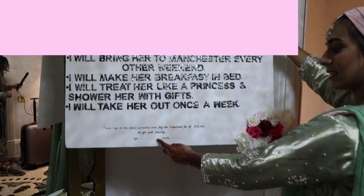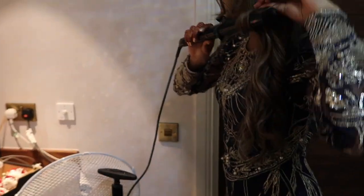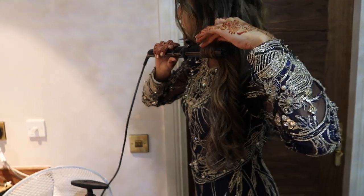It's a bit of the Rasta Rock contract. Oh, should I hold it in there as well? Oh, you can do it the right way. Okay. Let me see. This music's stressing me out, I don't know why. It's making me calm.